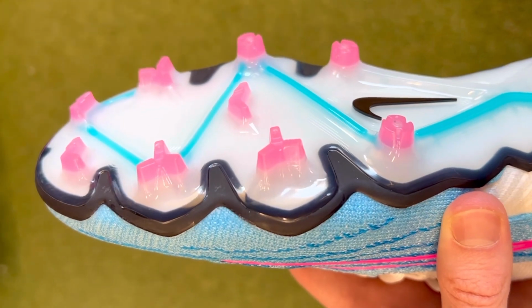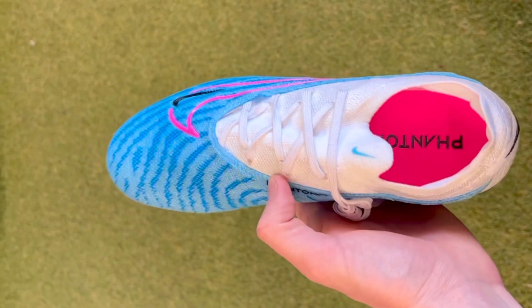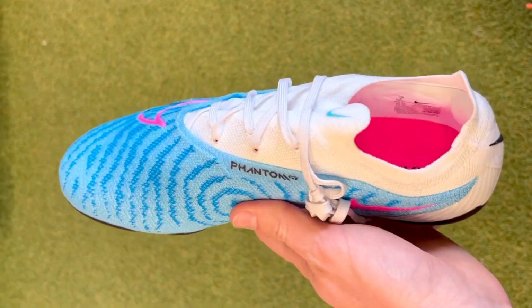Now with the Nike Phantom GX, you are going to have a choice between two different models, the traditional GX or the Nike Phantom DF. The only difference you need to know about the dynamic fit variation is that those boots have an extended lace cover and an elasticated collar that forms a sock around your ankle. Other than that, the two models are going to be pretty much identical in fit and feel.